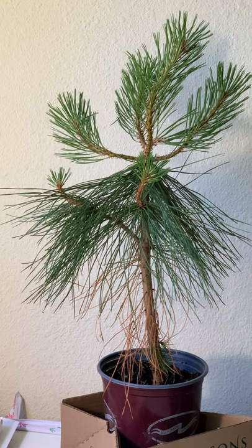Today is July the 18th, 2021. I just got this Ponderosa Pine seedling. I want to do some quick work on the tree to clean it up. Ponderosa Pine is native to the Pacific Northwest, so it's relatively inexpensive. This seedling I got for $9.91, so it's fairly inexpensive.